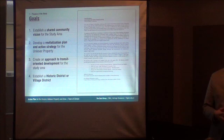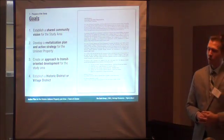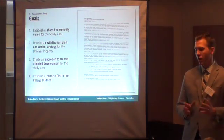Our goals basically, the first one we're hopefully going to get a very good handle on today, establishing a shared community vision for the study area. The outcome of the process really is that revitalization plan and action strategy for the property, which has several components.